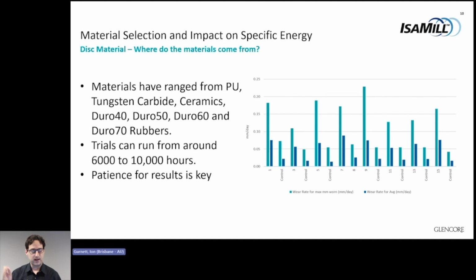And as you can see, they don't actually stack up to the control wear rates. And also an interesting note is a Duro 60 rubber and a Duro 40 rubber can be very different depending on the rubber supplier because they are actually designed for different duties. So you can actually test multiple types of the same rubber without even realizing. Once a material has demonstrated good wear life through these tests, that is when we would consider changing mill components with it. I hope that makes it clear.